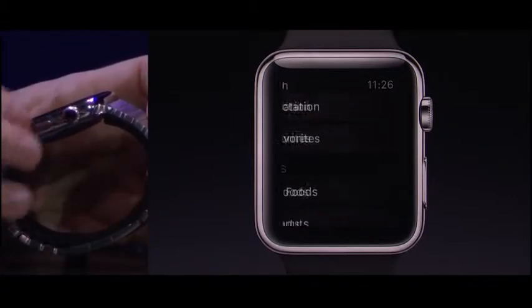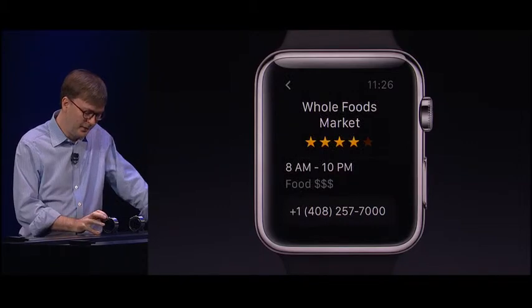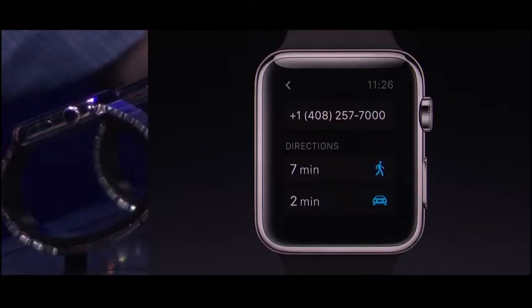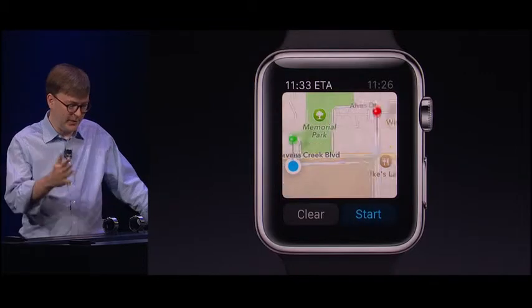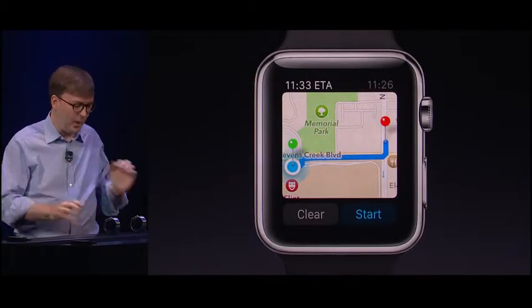I'll just tap there. And it's going to calculate, find the local Whole Foods here. And you've got the hours, and you have also a phone number if you'd like to call Whole Foods, and you have directions walking and driving. So let's get walking directions to Whole Foods. So it's figuring out the best way to get there now. And I'm going to press start, and it's going to do a little simulated walk so you can see how it goes here.